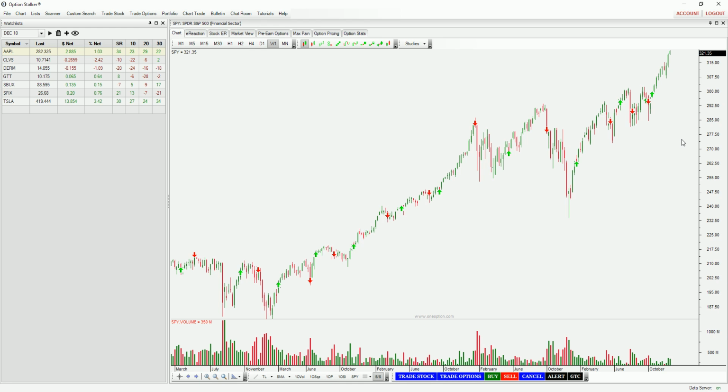Now, with a strong rally like this, usually you're going to have a little bit of a pullback, and that we'll probably see on a daily basis.